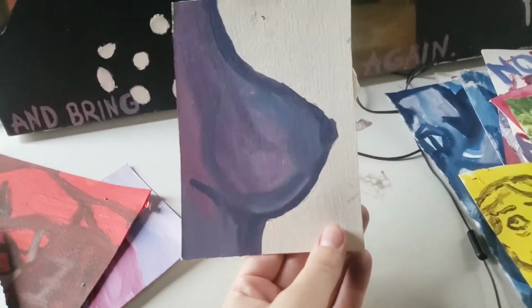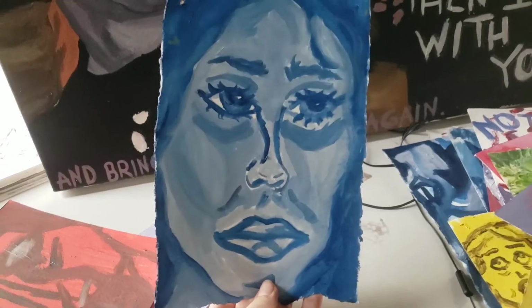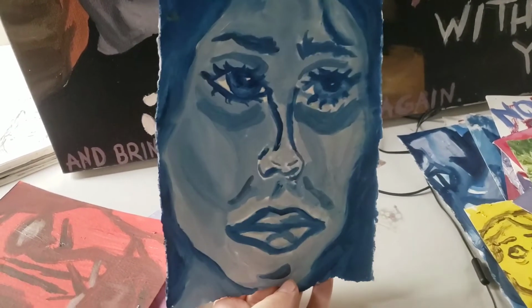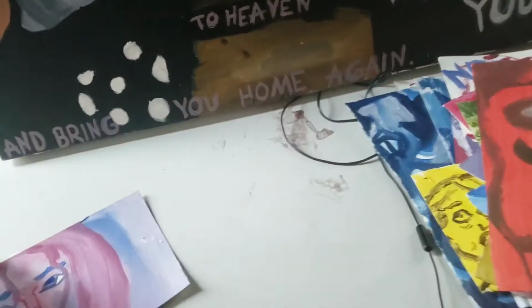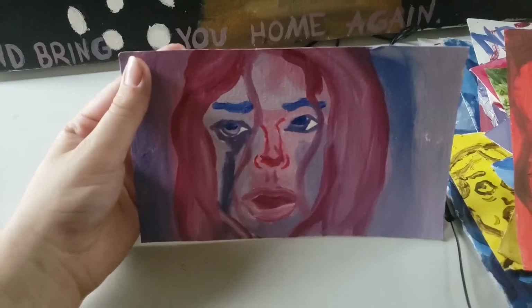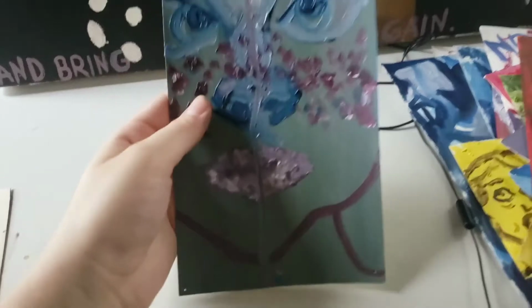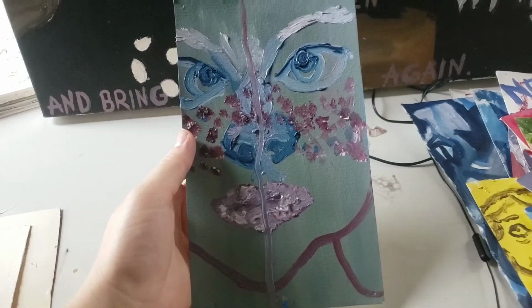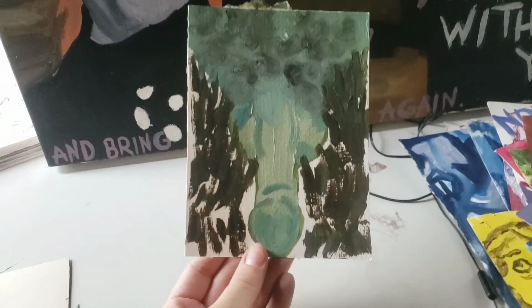And this is just a boob. This was kind of, I think this was Billie Eilish, just a little painting. This was me taking out my frustration at having to paint 40 paintings. And this is Jules from Euphoria. Definitely messed up on it a bit, but I like the colors. This was also a self-portrait, as you can tell by the eyes being fucked up. I don't know which way it's supposed to go.